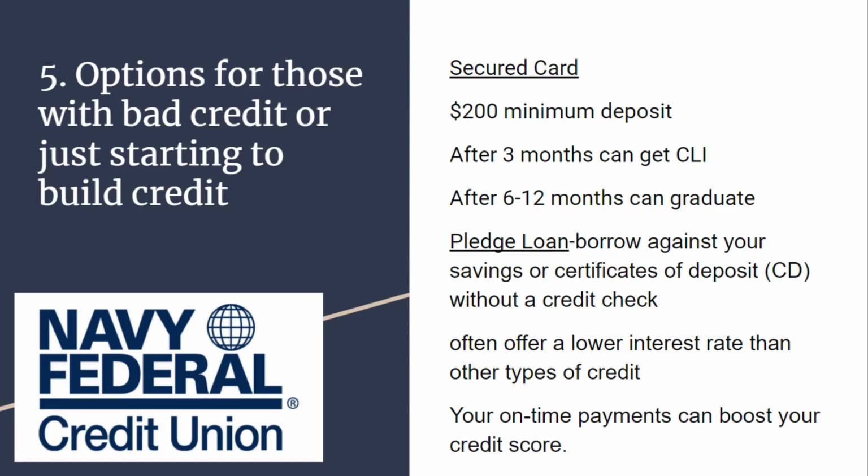There's also the pledge loan, where you borrow against your savings or your certificates of deposit without a credit check, because you are using your own money. You're paying yourself back with your own money. So it's a secured loan, and you're securing it with your own money. That often comes with a lower interest rate than other types of credit, and then your on-time payments with that loan can boost your credit score.